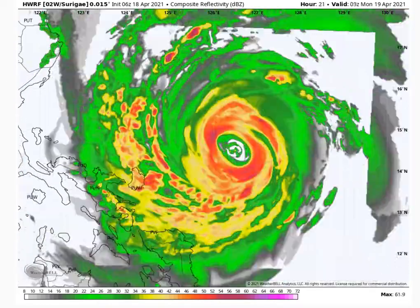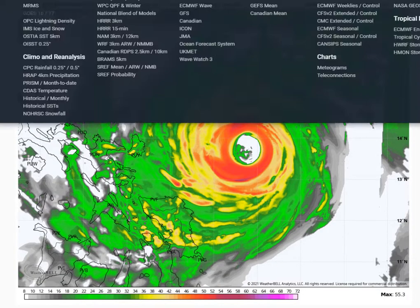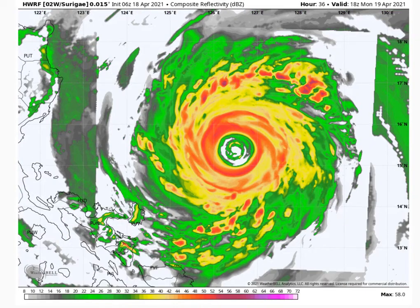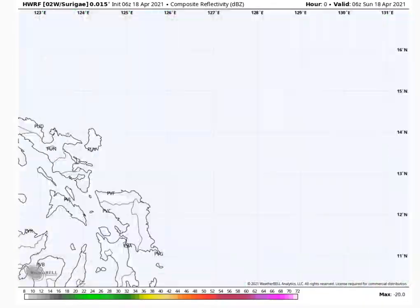It is a little bit on the fast-moving side, so that's kind of the big silver lining. However, we're going to be seeing some pretty significant rainfall across eastern Philippines. The north central portion of the Philippines will most likely miss out on a lot of that rain since it's going to be taking a rapid turn to the north.